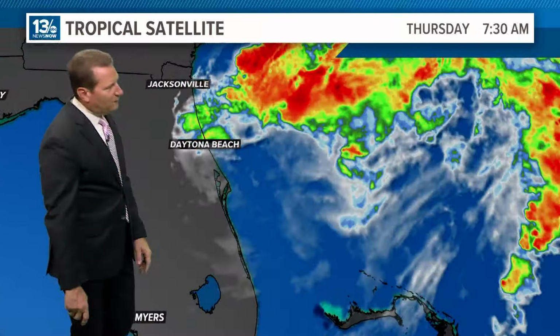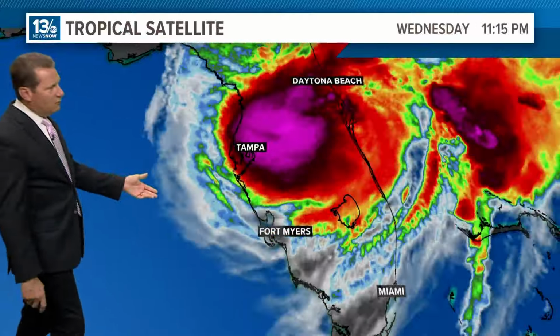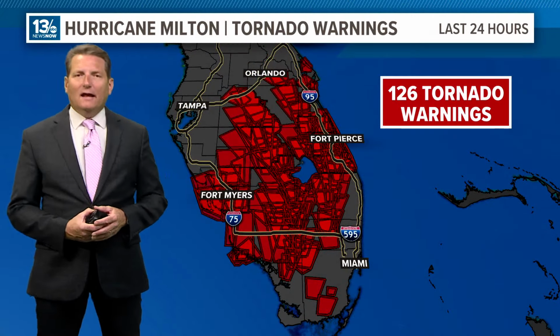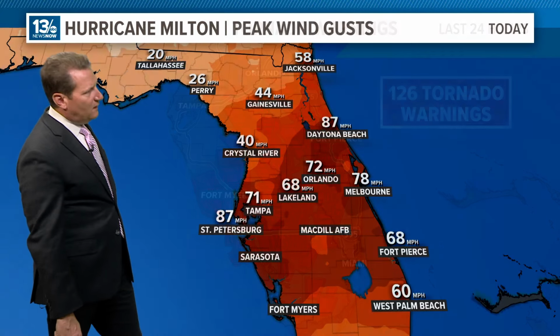I want to take you back and show you the progression of Milton as it came through. Again, you can see the west coast of Florida now enjoying much drier conditions and actually some clearing. So folks are going to be dealing with the cleanup. Man, the tornado warnings yesterday, crazy. And through the overnight, you could see all the tornado warnings associated with Milton.